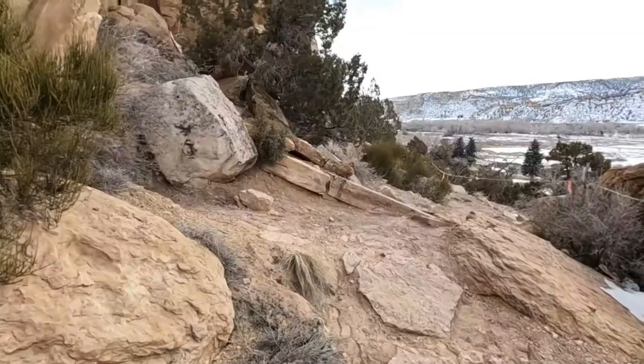Well, it's a nice day today. I think the Jeep said it was 39 degrees, partly cloudy. I think it's supposed to get mostly cloudy, and hopefully it doesn't get cold. Hopefully the sun doesn't mess up me showing you the petroglyphs.